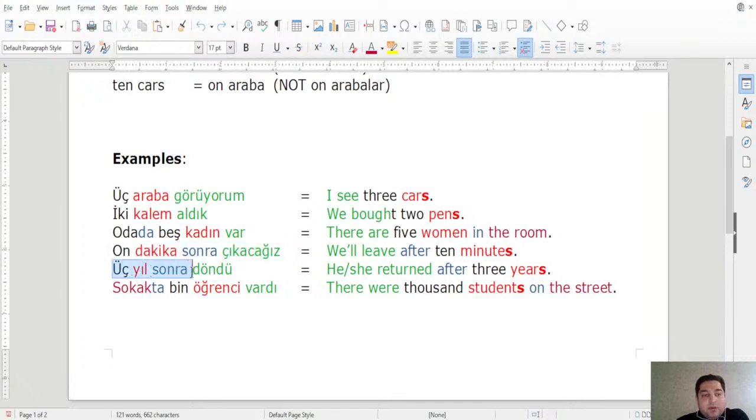Fifth example, 3 yıl sonra döndü. Dönmek is to return, to come back. Döndü is past tense here, right? Past tense, and it is about he or she, third person singular. So 3 yıl sonra, we don't say 3 yıllar sonra. We just say 3 yıl sonra döndü. He, she returned after 3 years.